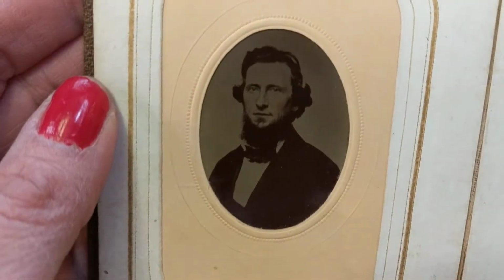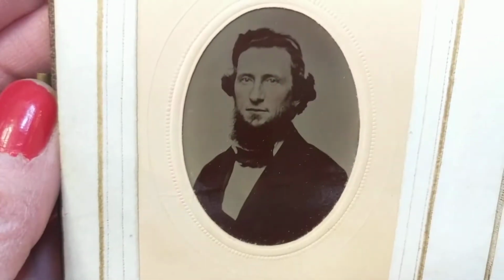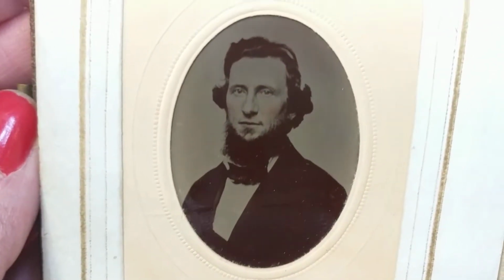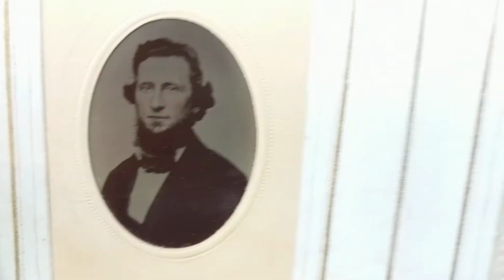So now again, we have another tintype, and it's of a Civil War period gentleman with a really nice beard. And the photographer did a good job of tinting the cheeks.